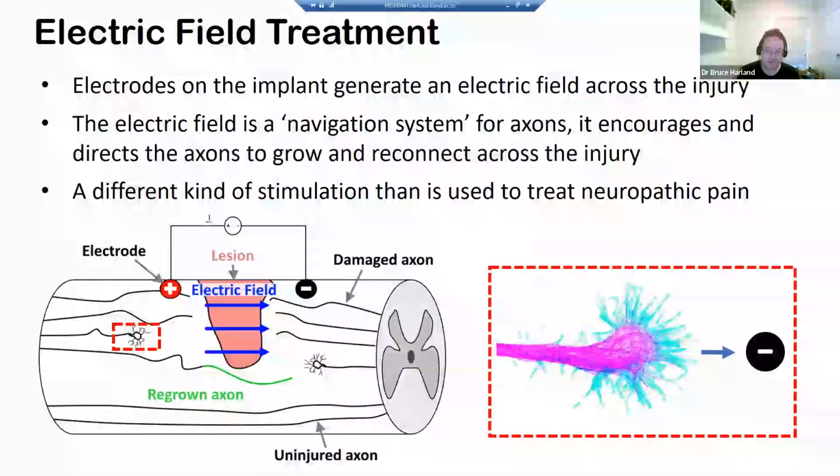The type of treatment that we want to try and deploy from our implant is an electric field treatment. This is where we place electrodes either side of the spinal cord injury and use them to generate an electric field that penetrates through the tissue. Electric fields can actually encourage axons to grow, but they can also act as a navigation system. It tells the axons and nerve fibers which direction to grow, which is what we want, for them to grow across the injury.